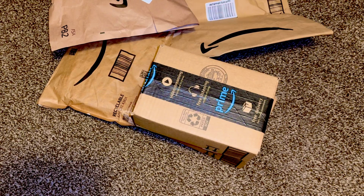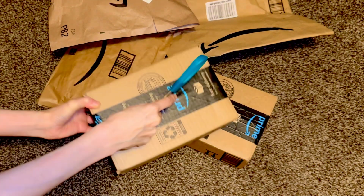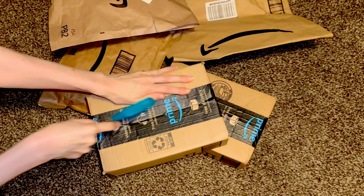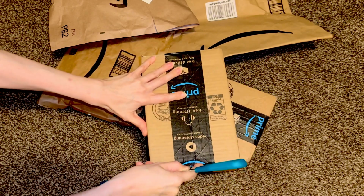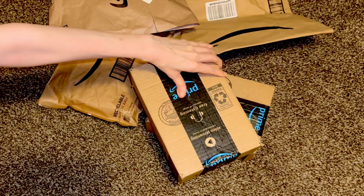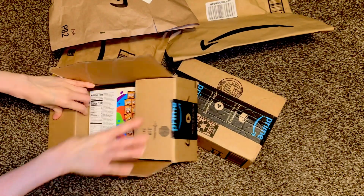I have several packages today in the mail, so let's get them open and see what's in them. The first one I have is a little box. And I'm not sure what's in each box, but let's see.